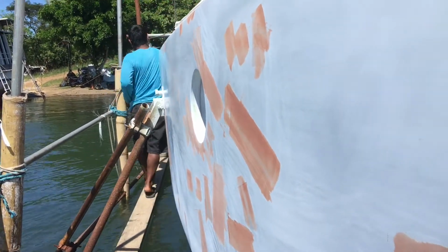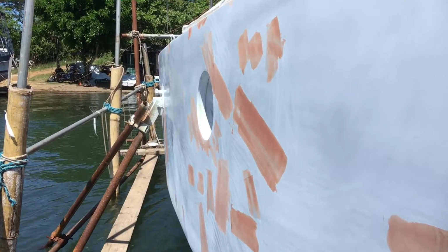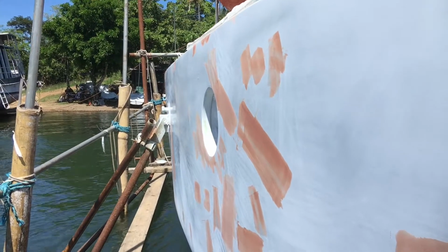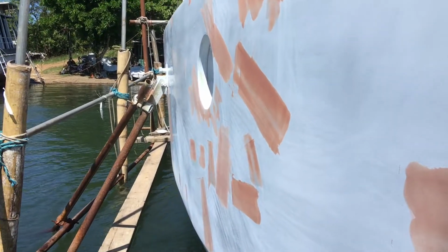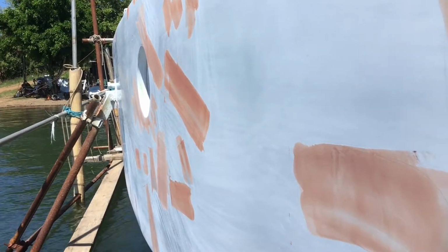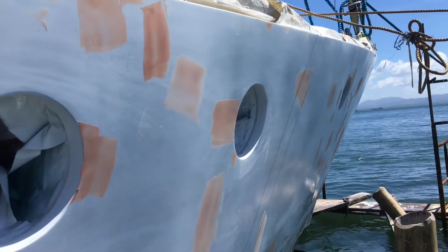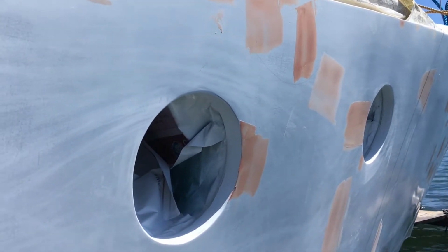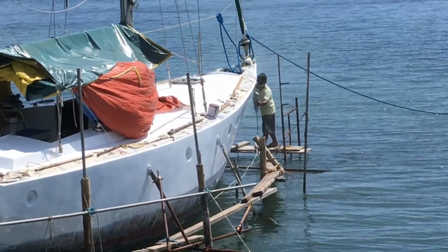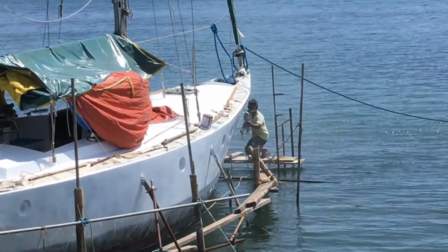Well, even though Chasamba's had one coat of white paint, Florent is not 100% happy with the outcome. So he's put on some extra body filler in places where he feels that it's needed. So now she's white with pink patches. Florent is now spraying on the second coat of white.